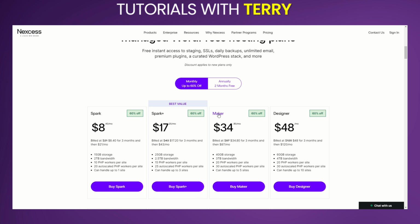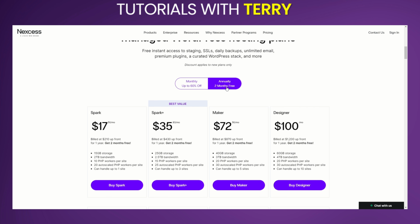Maker plan. Monthly, $34.80 for the first 3 months, then $87. Annually, $72.50 per month if billed annually. You save $102 over a year by choosing the annual plan. Supports up to 5 sites, ideal for businesses looking to scale.